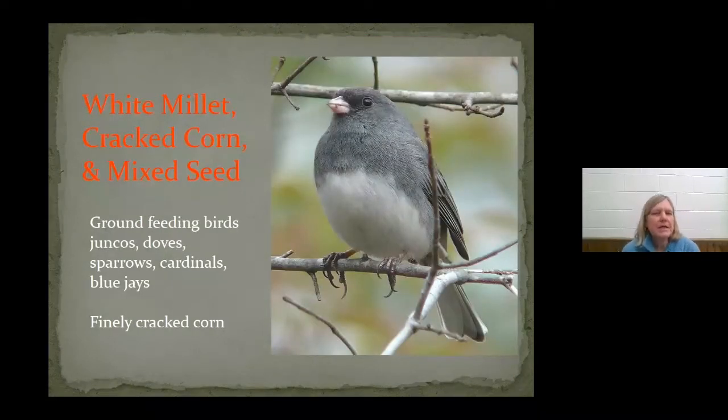So the next group of seeds is white millet, cracked corn, or it could be a mixed seed. We may create our own, throw in some sunflower seeds as well, or buy a high quality mixed seed. This will often be at a mid-level or ground feeding birds or on the ground. Birds such as juncos, the dark-eyed junco featured in the photo, mourning doves, sparrows, cardinals, blue jays, they'll be attracted to this kind of mixed seed. Fine cracked corn is an important addition to this to sprinkle on the ground or in a platform feeder.